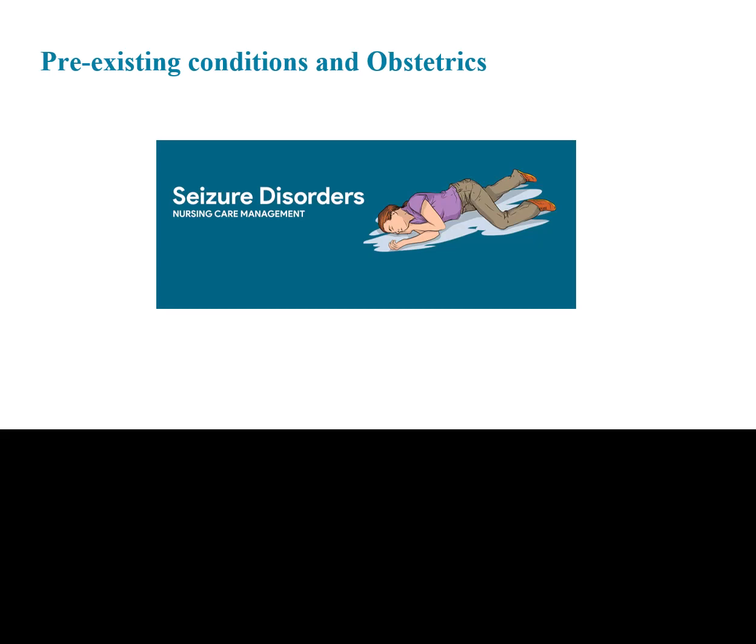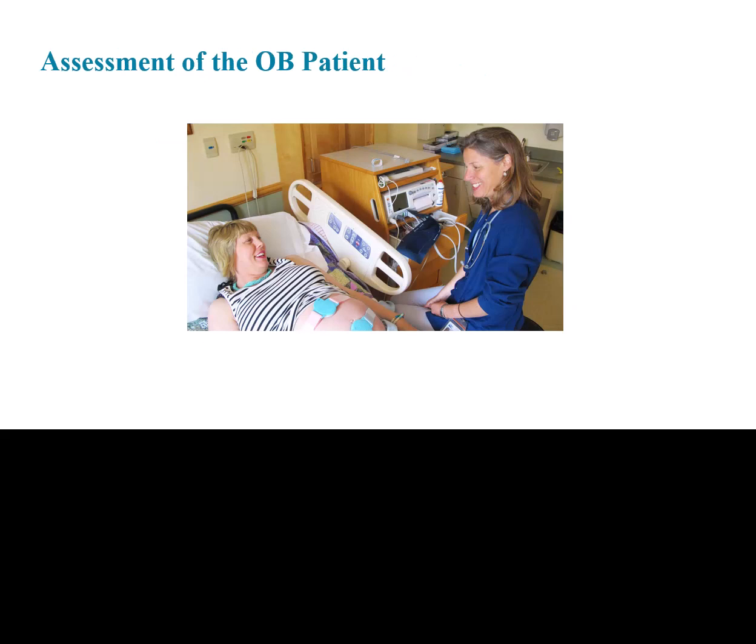They're not breathing, okay? If mom's not breathing, baby's not breathing either. So that's the thing we also want to keep in mind. So how do we approach our OB patient? What are some of the things that we're going to do to begin to look at and assess?